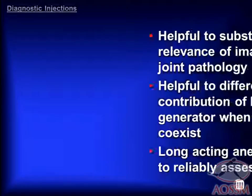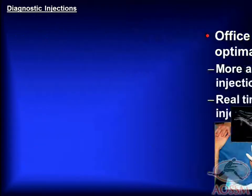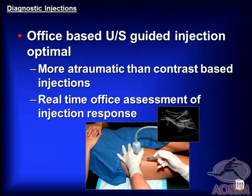As far as diagnostic intraarticular injections, these can be helpful to substantiate the clinical relevance accompanying the imaging finding that we see. It's also helpful to differentiate how much the hip is serving as a pain generator when there are other coexistent problems. And I think it's important to use a long-acting anesthetic to reliably get a response. We use ultrasound in the office, which is very simple and atraumatic for the patients. It also gives you a real-time assessment of the response to the injection.